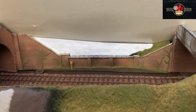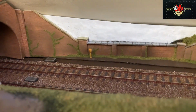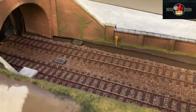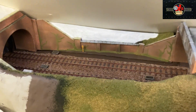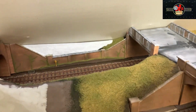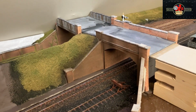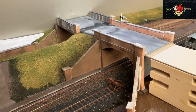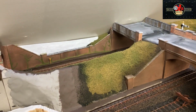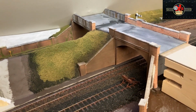The retaining wall, as you can see, is now looking really quite good. Bit of veg on there and definitely weathered up. Got the mole post in there and got the lids onto the catch pits. That area still needs a lot more work doing, but obviously it will just take time. The two over bridges are weathered, and again they can't be put into position until that back scene's done as well, so a bit of a waiting game, but they're getting a good position.